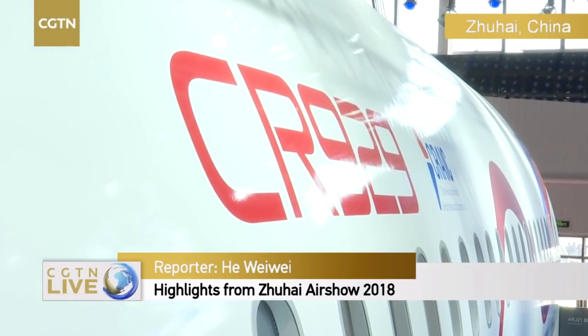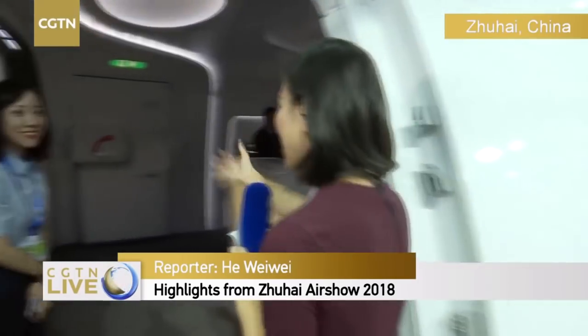So first, I am now in front of a very big craft, CR929. It's a jointly developed aircraft by China and Russia. It's the first time the mock-up debuts to the public. So let's have a close look at what is inside the CR929. Joining me is Ms. Zhao Wen from Commercial Aircraft Corporation of China. So Ms. Zhao, please tell us something. What is special about this aircraft?